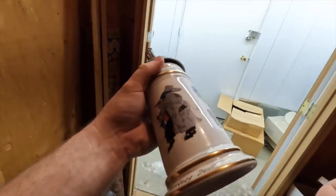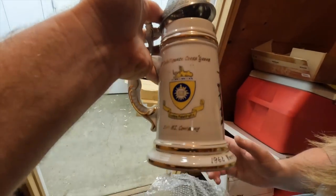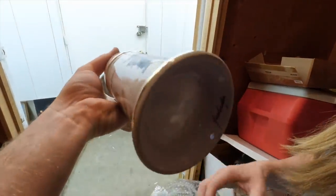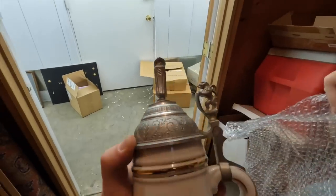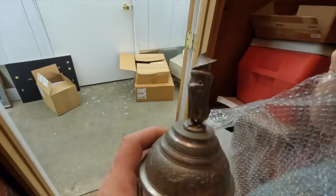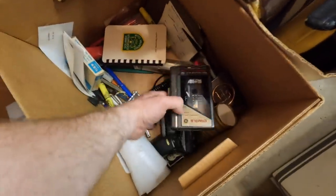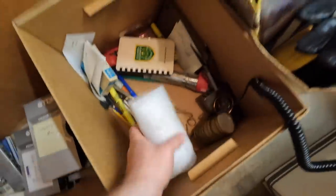1965. Okay, let's show them in the light here. This one is beautiful. Look at that. That is cool. Oh, and let's see the top? It's got the little lion on the top. Yeah. That is cool. Some old electronics. These sell. People love these old Walkmans. Yeah, they're in beautiful condition. People love that.